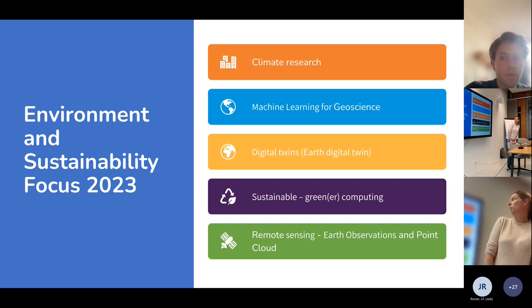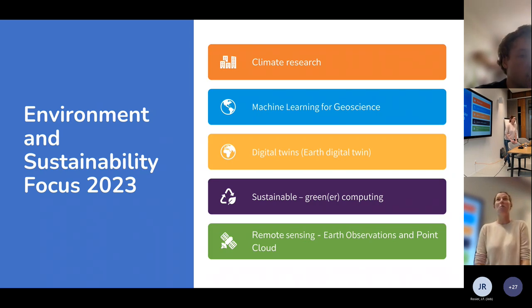So the main focal points for the next couple of years will be climate research, because this is the demand from the scientific community, and also where we can have a great impact. It's machine learning for geoscience, digital twins, as you all know, developing an Earth digital twin, sustainable and green computing, and obviously remote sensing, which is the reason why most of you are here today.